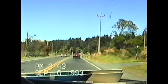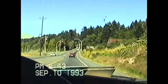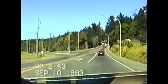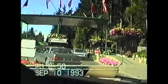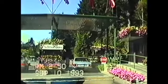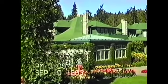And I'm on my way out, up north to Vancouver. On my way to Butchart Gardens. It's very pretty and scenic out here. Butchart Gardens. Very pretty along here. That's the Butchart home there. And the place smells just beautiful.